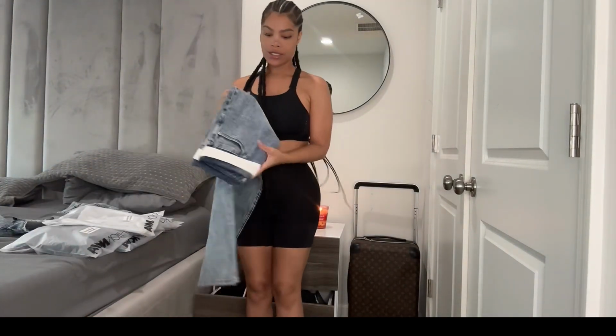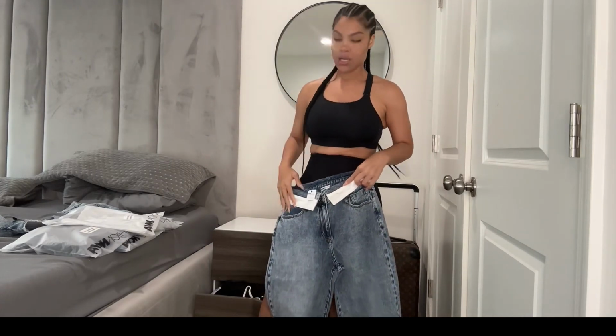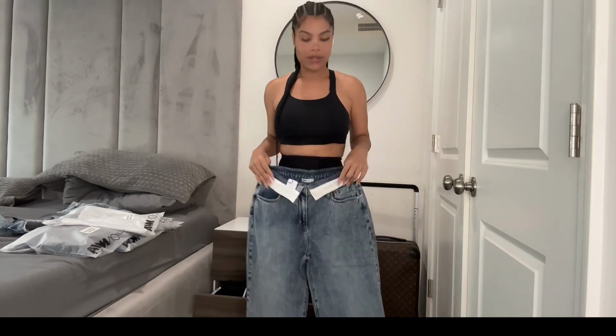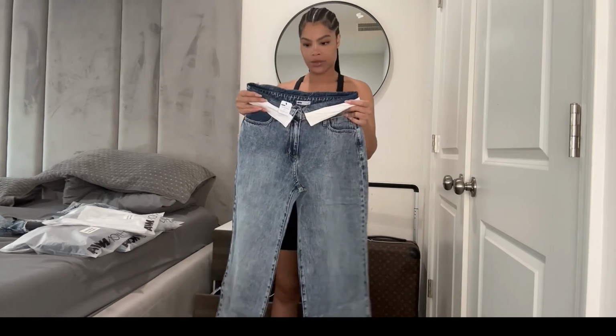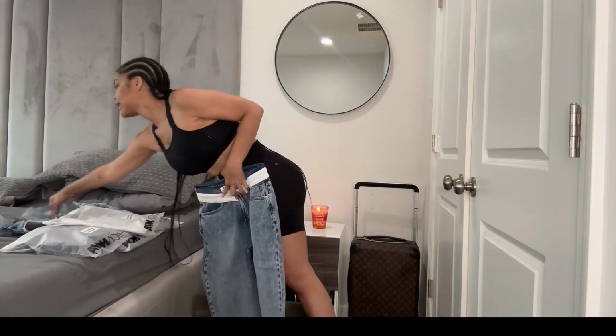Okay, y'all, so this is my first outfit that I wanted to try on. I saw this on one of the models on fashionnova.com. I am a denim fiend. I love denim. I'm from Houston, like Beyonce, baby. And I just feel like denim never goes out. So I have this denim two-piece set. It also comes with a jacket.